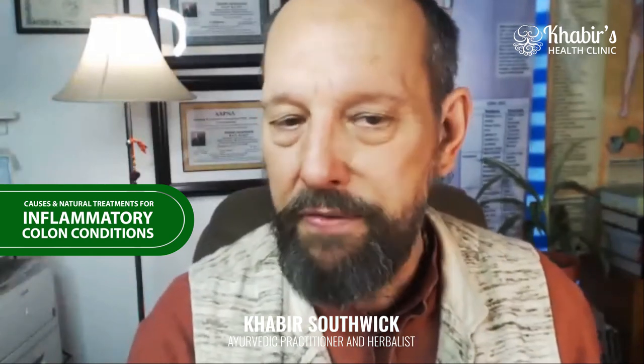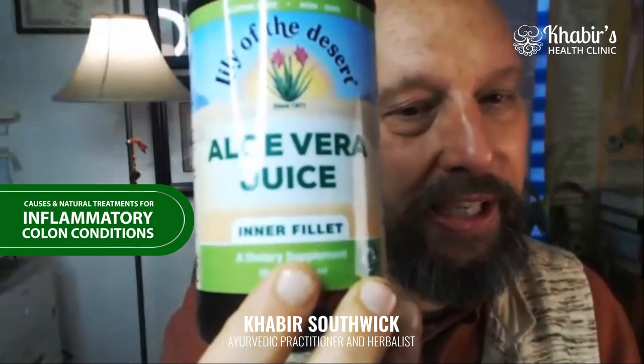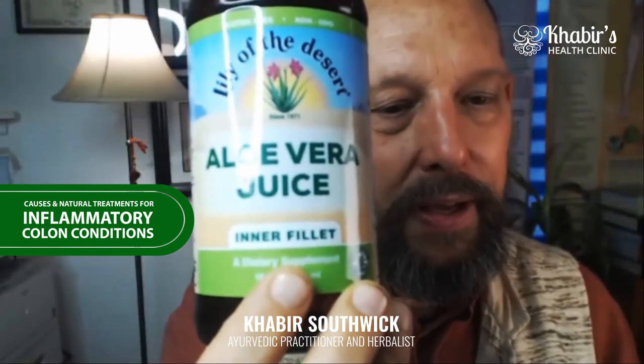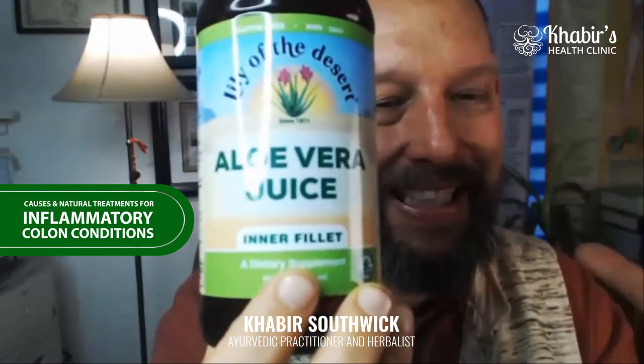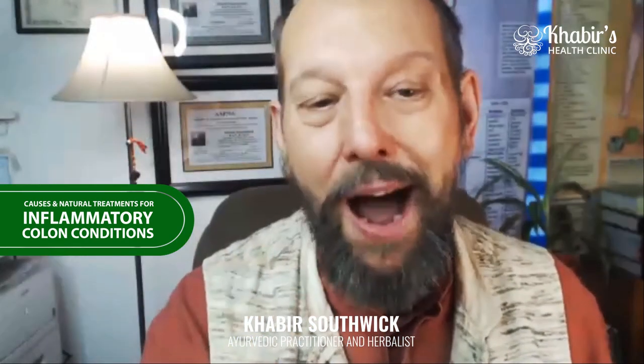And then, you can't use aloe vera if there's ulceration, but at the second stage, once you've got it stable, you haven't had any diarrhea, no bleeding for a few weeks, then you can start to use some aloe inner leaf. You can't use the whole leaf. That will tear up your colon again because the leaf skin is the irritant, just like you can't have almond skins, but you can have almond powder.